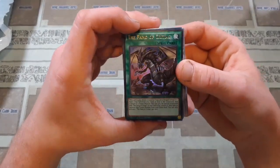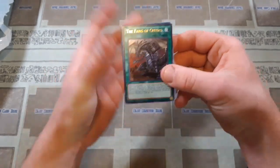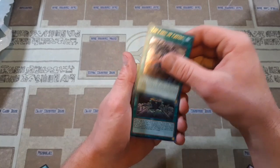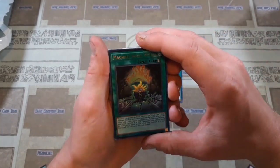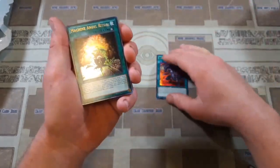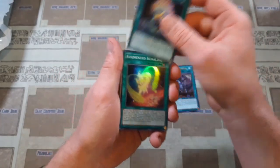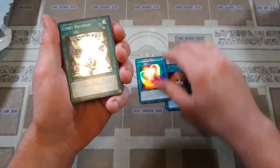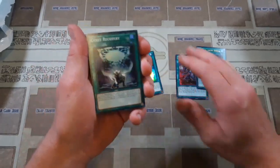So this is from Dragons of Legend 3, not the Dragons of Legend complete series. We have a Machine Angel Ritual. That's pretty cool, so we're getting at least some ultras here. Could we get a secret? That would be kind of nice. An Augmented Heraldry. Is that going to be it for the foils? Probably just those 3 is all we're going to get.